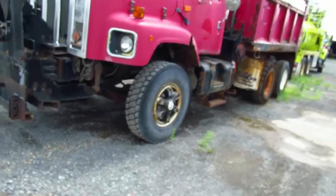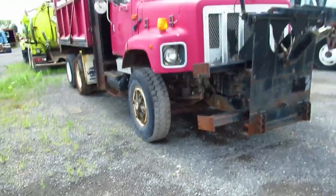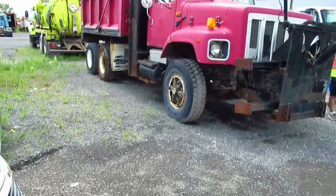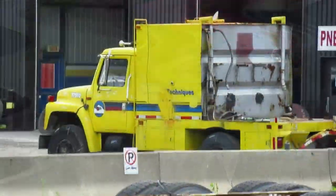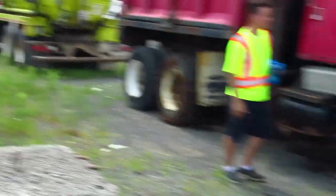You know, the funny thing about the S-Series is that it came out in 1979, and then they came out with this heavier model, like a highway tractor type of rig. But they kept making these in the 90s, but the regular lighter S-Series model, they stopped making in like 88. Oh, there's another S-Series right over there, and that's the one I'm talking about. That's the lighter model, the one they stopped making in 88.